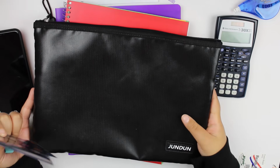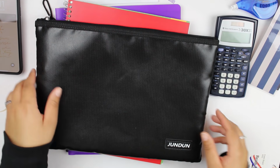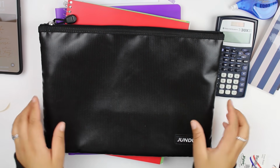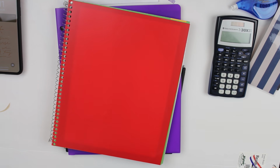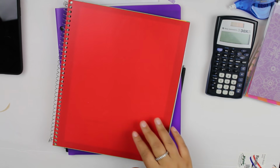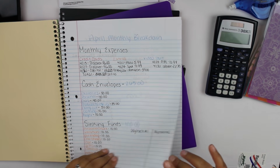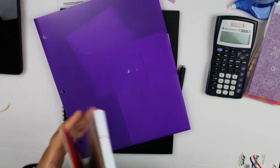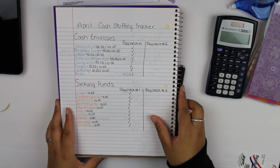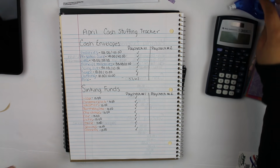Okay guys, I also have my sinking funds stuffing envelope that I keep. This is fireproof, waterproof, everything like that. We're also going to go ahead and stuff some of these as well. I will get into everything in just a little bit, but first let's start off with our cash envelopes and everything that we're going to do here. Okie dokie, so this is my April cash stuffing tracker, as you guys can see here.